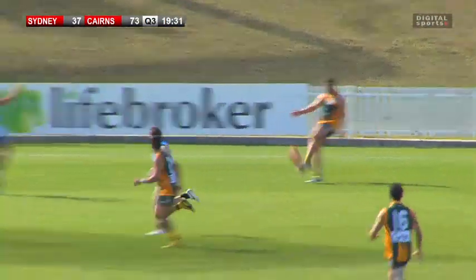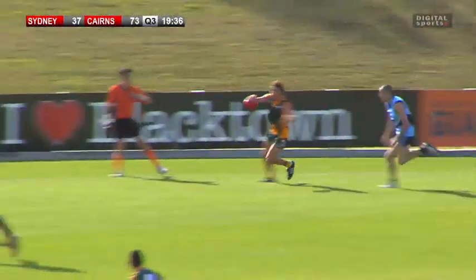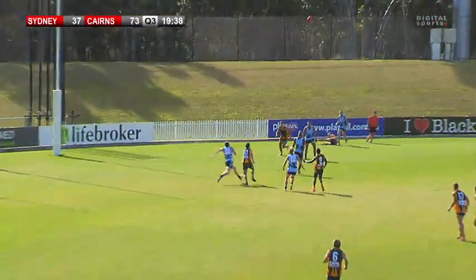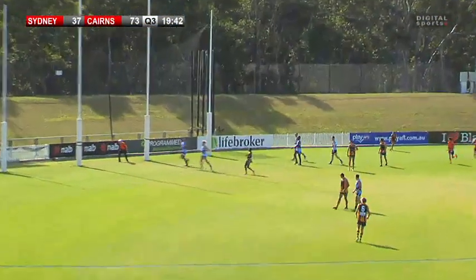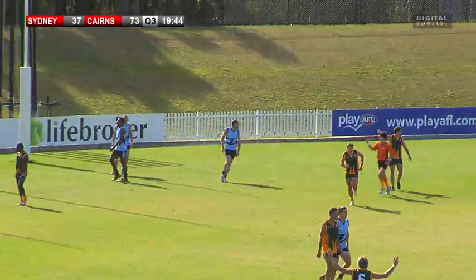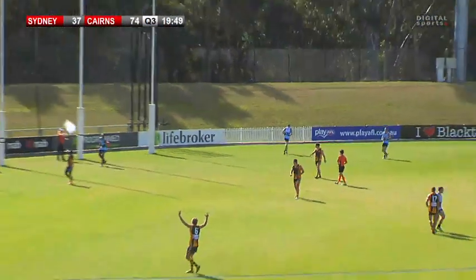He now has another player running on. They've got all sorts of run here now. It's Wearmouth. Wearmouth wants to go inside, looking for Rokeby, looking for Walsh. Walsh is there. Just drops out of his hands, and just a quick kick off the boot. Almost went through for a major score, but couldn't bring it round enough.